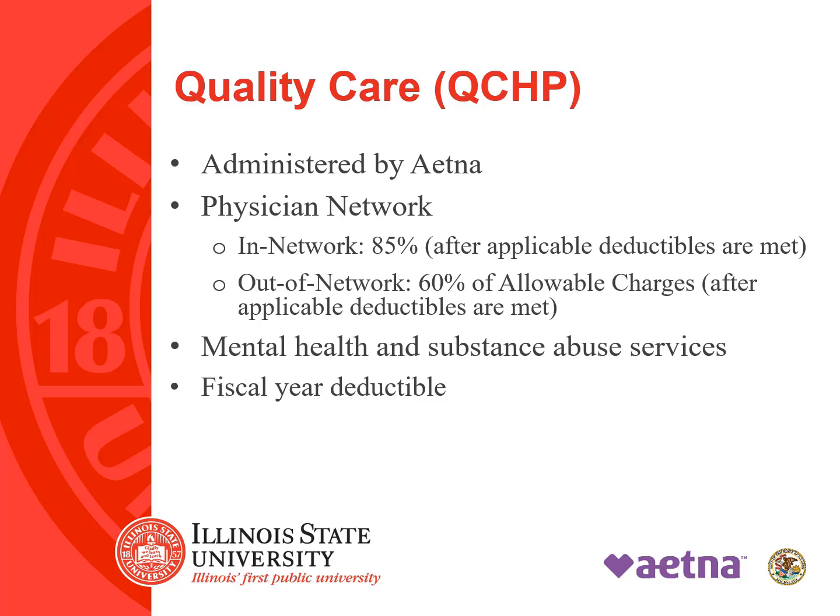The Quality Care Health Plan is the third option available to employees. This plan is administered by Aetna and offers access to a nationwide network of providers. Under the Quality Care Health Plan, members can choose any physician or hospital for medical services. However, they receive enhanced benefits resulting in lower out-of-pocket costs when receiving services from a Quality Care network provider.